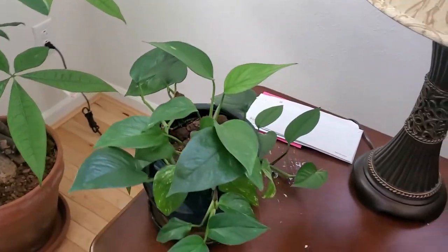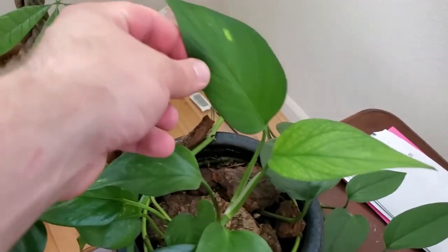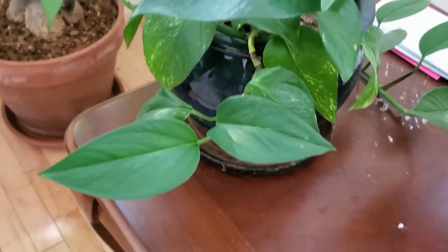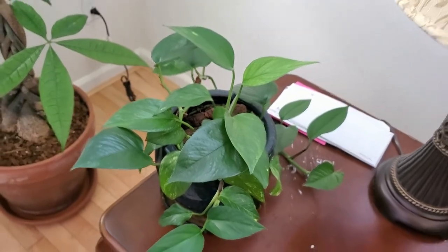Okay, then I got a pothos right here. I believe this is a golden pothos. You can't really tell the golden too much because it really doesn't get enough light here. This is the north side, so it just is what it is. Still looks good, but you can see some of the golden in there. One of these days, it'll get a better spot.